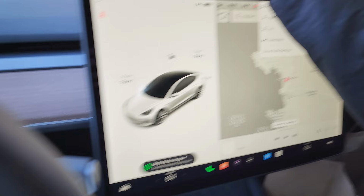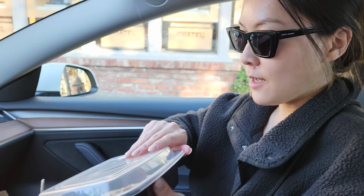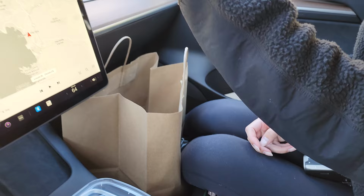Now it's my turn. The Mediterranean place is super popular here, actually. I got a side of hummus because I love hummus. It actually looks so good. That's hella. Comes with a side of.